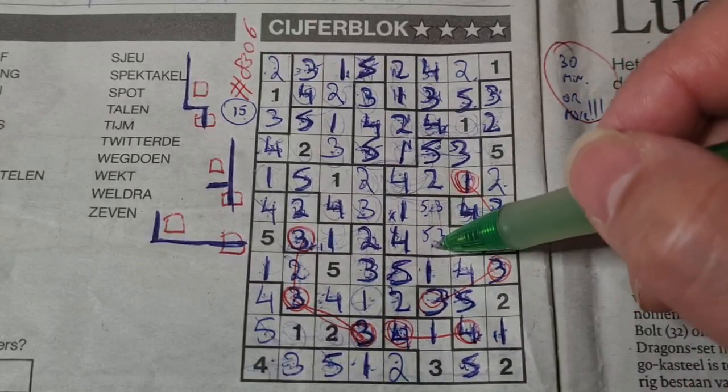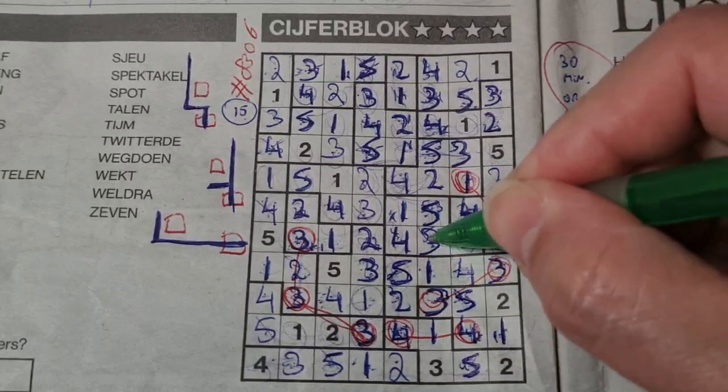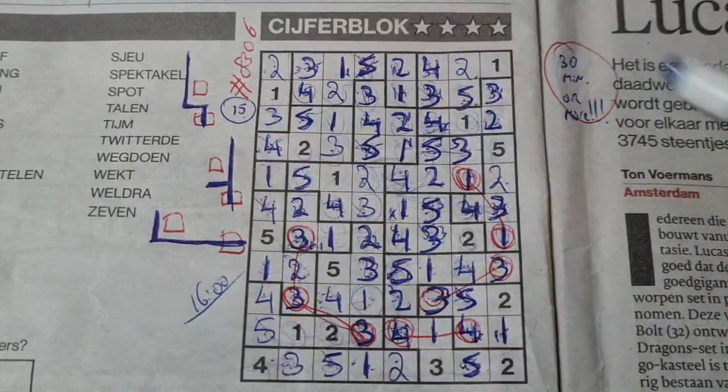And the last 2 numbers, 3 and a 5. We have a 5 there, no 5 there. 5 should be here, and the 3 goes there. Finish in 60 minutes. Well, we solved it again.